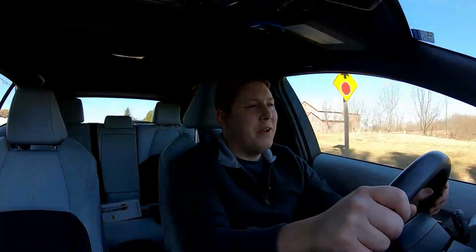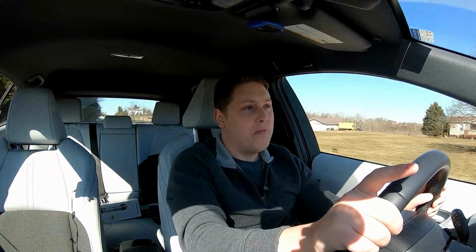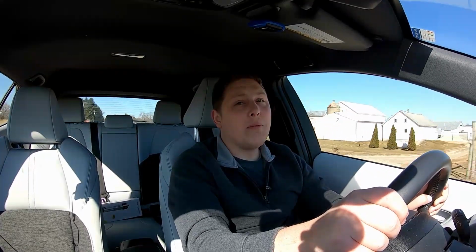The brisk acceleration, you may think, comes from the new 2-liter non-turbocharged engine by Toyota. It has 168 horsepower and 151 pound-feet of torque. Welcome to the 21st century, Toyota. We welcome you. Thank you. I think you'll find it nice here.